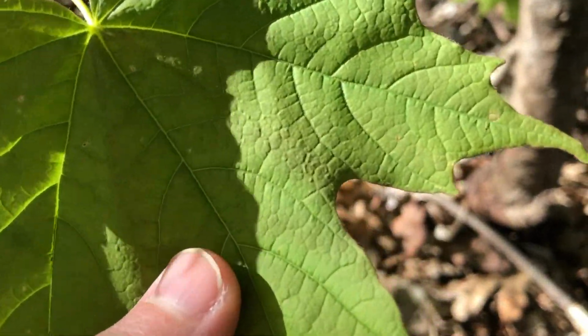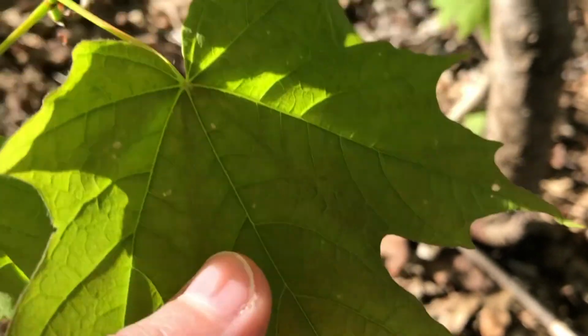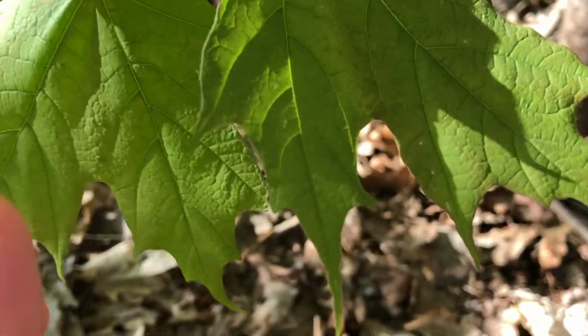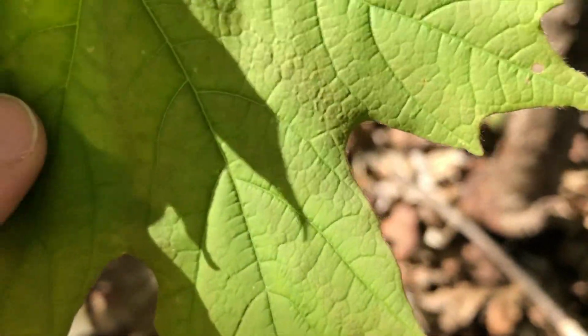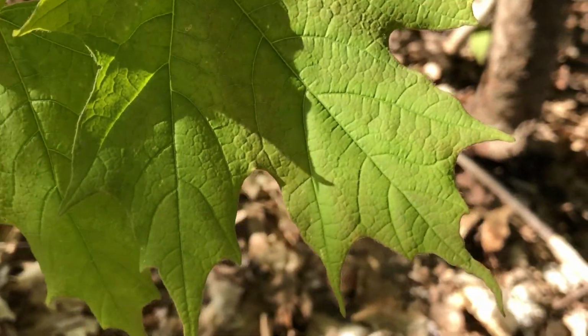Also, you'll notice, see how the leaf goes in, like it dips in? We call those sinuses. And the sinuses on a sugar maple look like U's, right? If I were to turn this the other way, which is hard to do, but right now we can see upside down U's, let's say that. And of course we have the letter U in sugar maple.